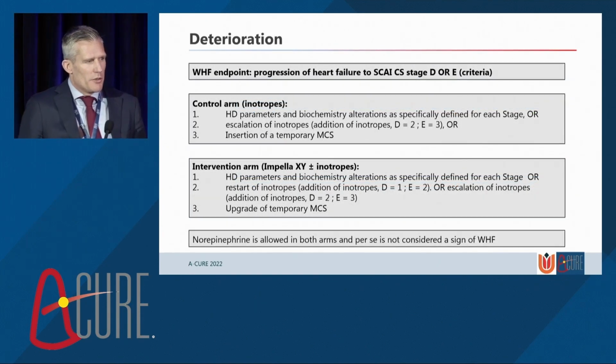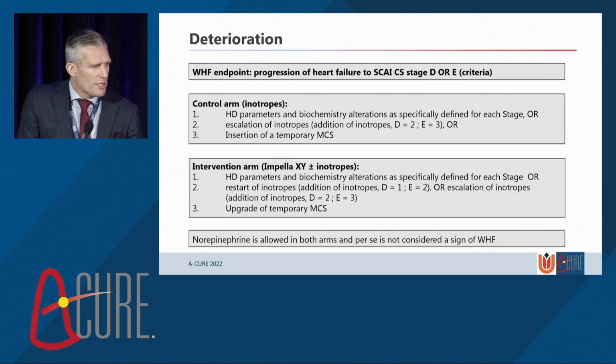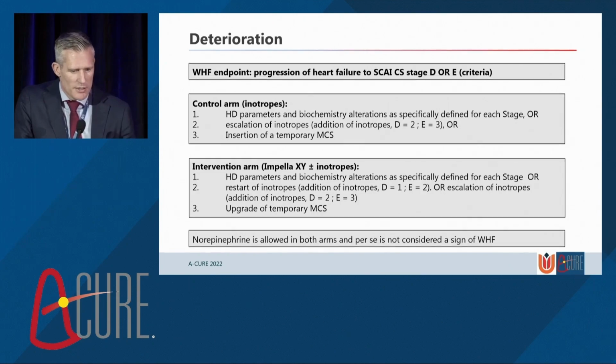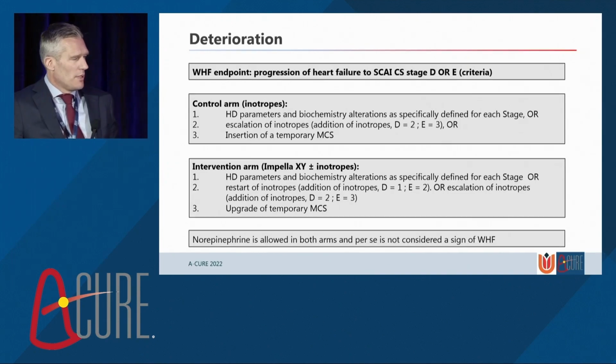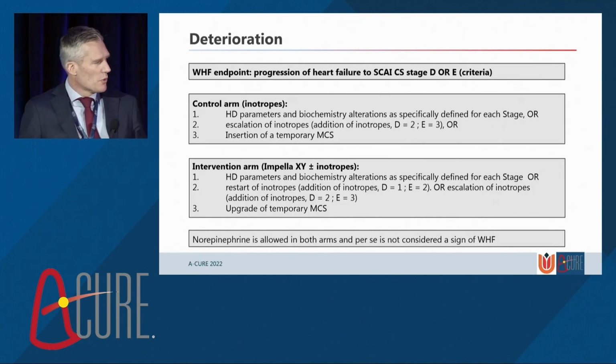Then something about the worsening heart failure, and I think this is elementary for the trial. Of course, people will get sicker, probably. And I don't want to have crossover in the trial. I think crossover kills the trial. So we wanted to make crossover a clinical endpoint. So if a patient deteriorates in your inotrope arm, showing the hemodynamics and biochemistry of stage D, of course you're allowed to add extra inotropes, but that will give you an endpoint. Of course you are allowed to put in an Impella, but that will get you your endpoint. So in this way, we will keep the crossover percentage at the level of 0. But we will have an endpoint in terms of worsening heart failure.